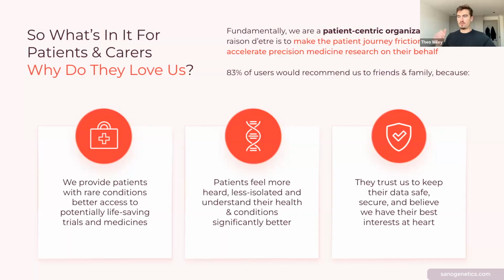So I've talked about this a little bit. But what's in it for patients and carers and caregivers, and why do they love us, really? And we do mean love. So fundamentally, we're a patient-centric organization. Our reason for being is to make the patient journey frictionless and to accelerate precision medicine research on their behalf. So one thing is we provide patients with rare conditions or non-rare conditions even better access to potentially life-saving treatments, trials, and medicines. Second, patients feel more heard, less isolated, and understand their health and conditions significantly better. And lastly, they trust us to keep their data safe as we're dealing with some of the most personal of personal data. So we have their best interests at heart, and ultimately they own all of their data and they're able to retract and control their data from their patient platform account.